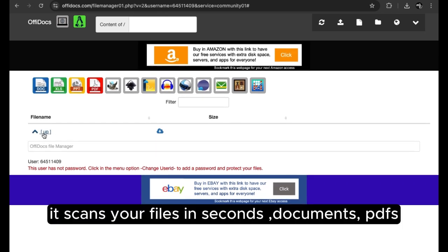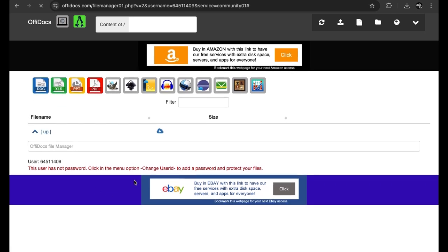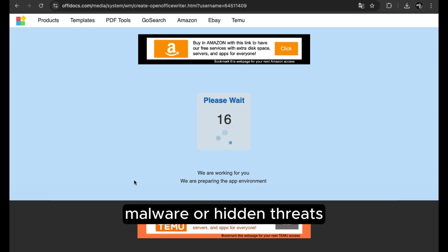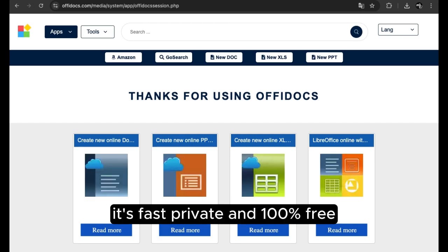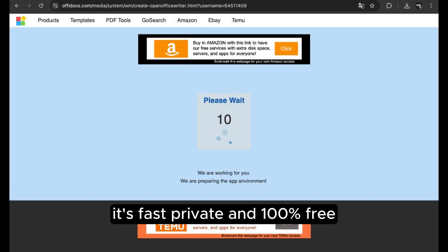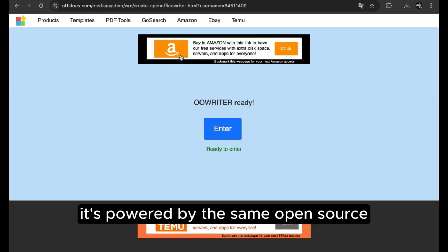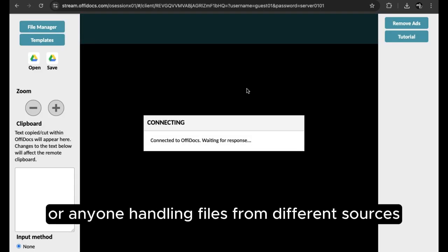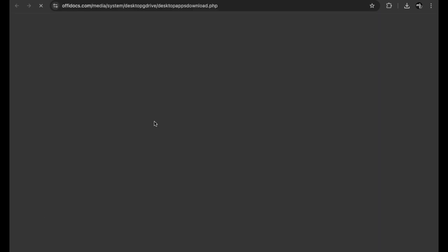It scans your files in seconds, documents, PDFs, zips, you name it. Just upload the file, and ClamAV checks it for viruses, malware, or hidden threats. No downloads, no registration. It's fast, private, and 100% free. It's powered by the same open-source antivirus engine used by businesses around the world. Perfect for students, freelancers, or anyone handling files from different sources.